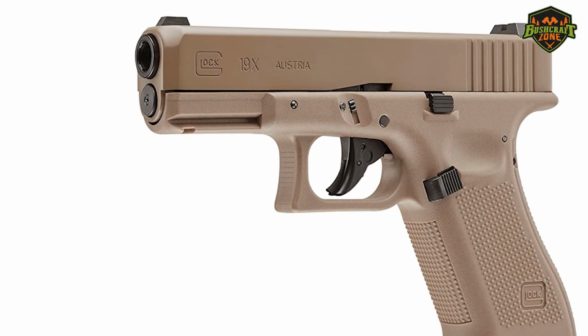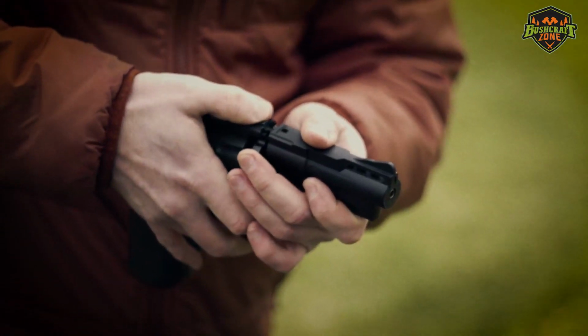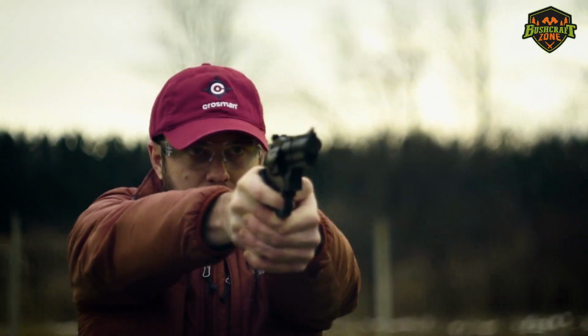Any of these 5 air pistols will definitely be a worthy option for those that enjoy target shooting or varmint hunting. Choose one that fits your needs and preferences, and you'll never be disappointed.